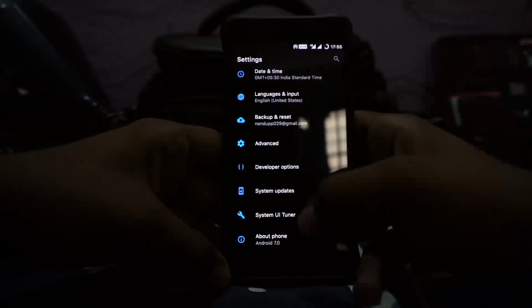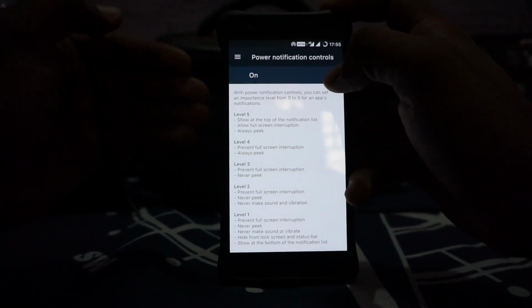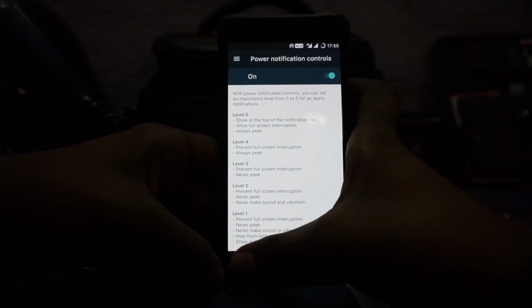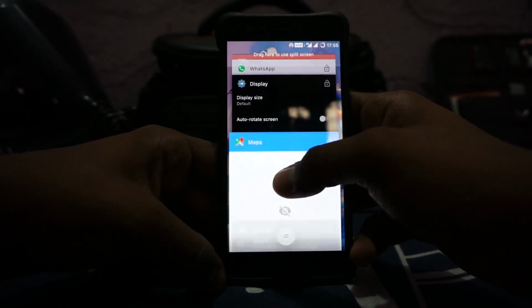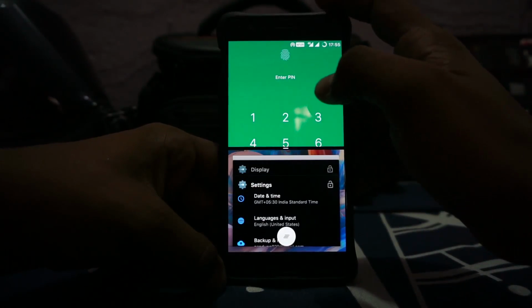So that is available. Now I have enabled the System UI tuner, and you can enable the power notification controls from here, and I do use that quite a bit for a certain application. So you do have that option also. And how can I forget this one, which is the split screen view. That is pretty much the biggest thing about this.